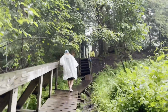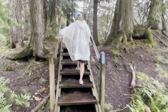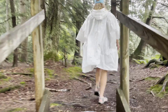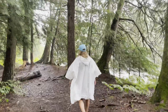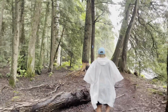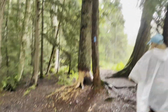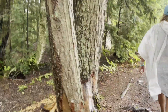Good work. First one's a big one. Oh wow, that's a big tree the beaver's working on. The trail is marked nice though, with the blue blazes. Yeah, look where the beaver's going to town on this monster. He's gonna be a minute getting through that one.